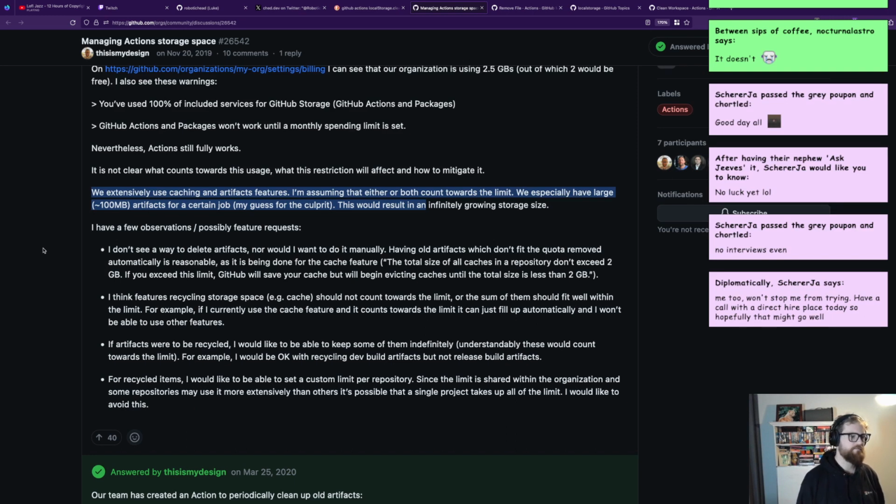All right, I just realized I said all of that and none of that actually absorbed in. It's getting to the end of the day, but we'll plow on just for a little longer. For recycled items, I would like to be able to set a custom limit per repository, since the limit is shared within the organization and yada yada yada.